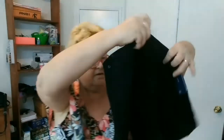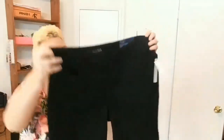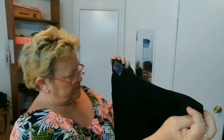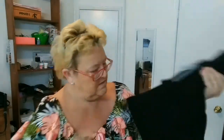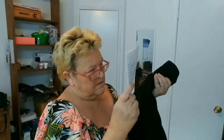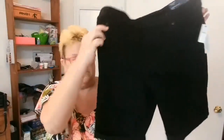Last item is a pair of black shorts. They're by Talbots. It says girlfriend short. And they're size 16. On the tag it says sits slightly below the waist. These are black. These are estimated retail $69. ThredUp price $16.99.